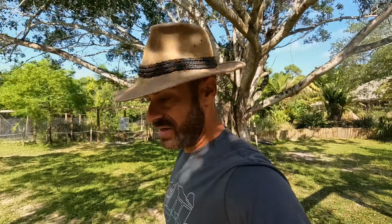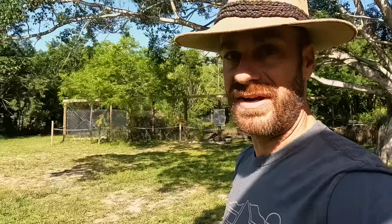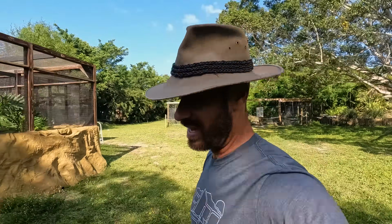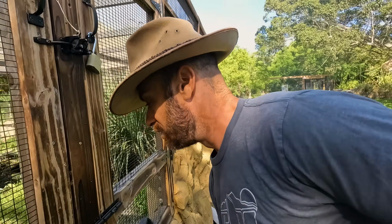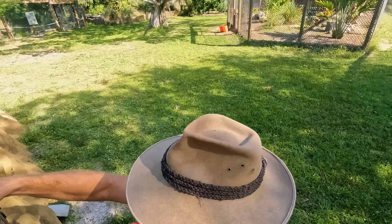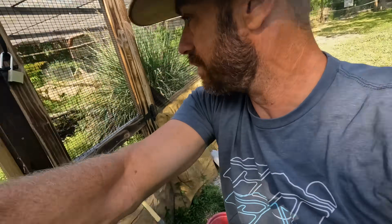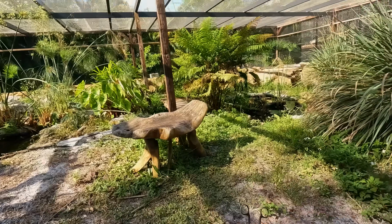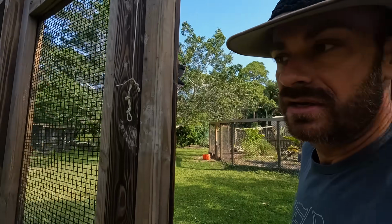But it's a nice, beautiful morning here. The sun's up. It's already warm. It's about 85 degrees. And summer is in full effect here in Florida, even though the summer solstice hasn't happened yet, but it is definitely time for our critters. Let's go ahead and give the enclosure a look. This is what we do. We come in and we make sure the animals' enclosures are good.